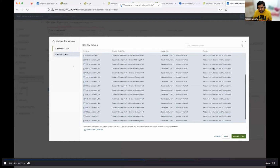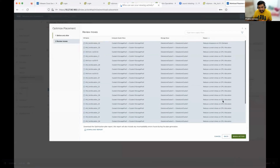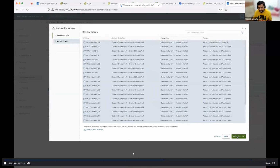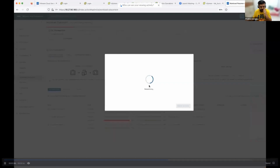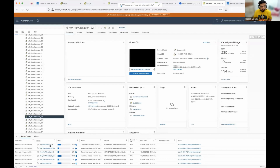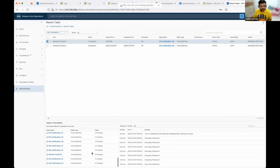If you can see, reduced imbalance on CPU demand is one of the reasons, and reduced current stress on CPU allocation, right? So with that, we begin the action. And there's a task ID that is assigned, which we can see from our administration recent tasks that it's starting. We go back to the vCenter and see the relocation has started, and the task status is in progress.